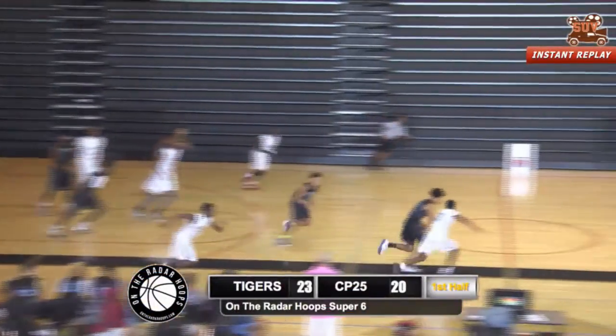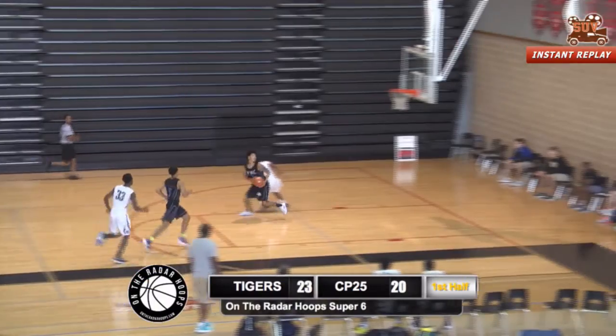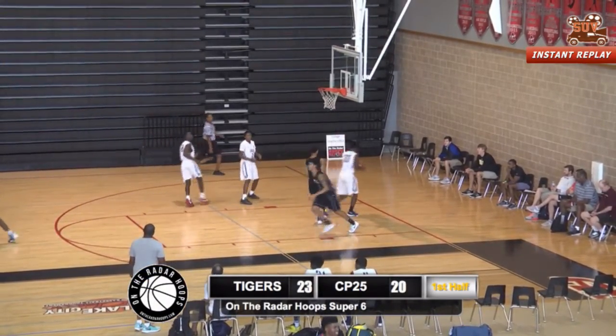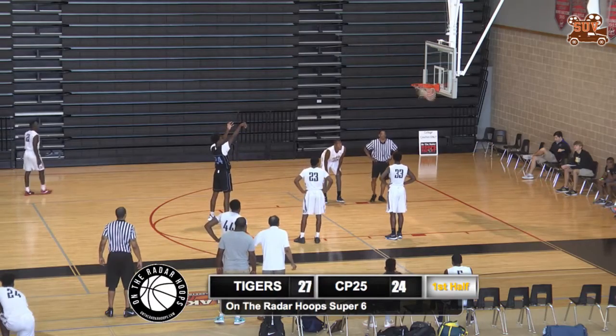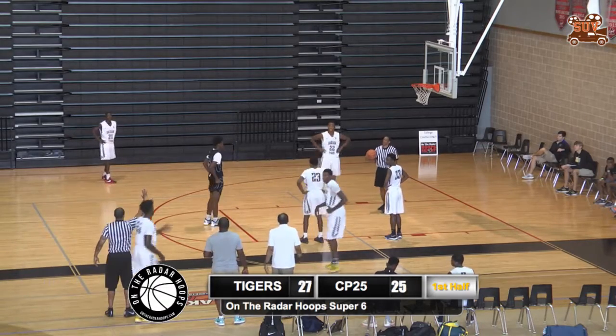They're trying to turn up things on the defensive end a couple plays ago. That was Tevin Brown with the steal. Nice spin move, silky lay-in just moments ago. First free throw is good there for CP25.